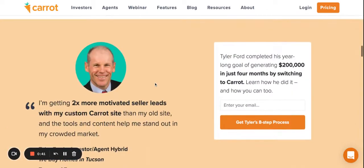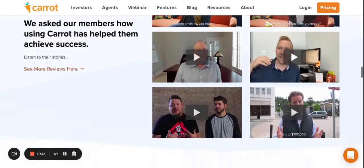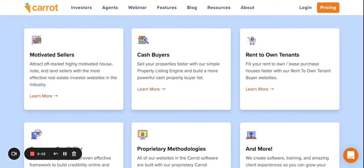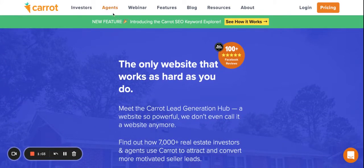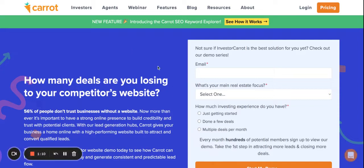I think it's one of the best sites that I've come across and I've used and still use to this day for, I mean, pretty much anything. You got motivated sellers, cash buyers, rent to own tenants. I do some rent to own stuff and just pretty much everything, especially if you're an investor, and also if you're an agent as well. I know some agents that use it, but as an investor, this is where you absolutely need to be.